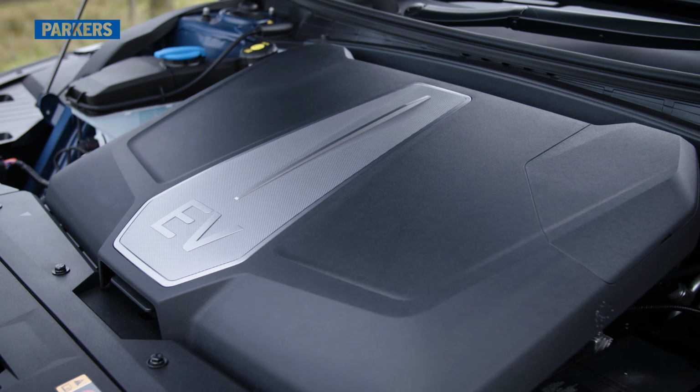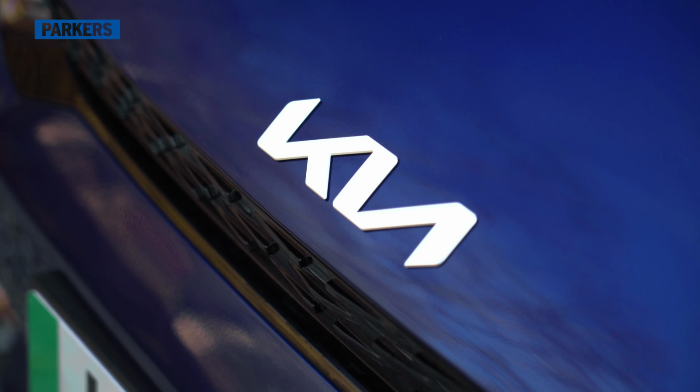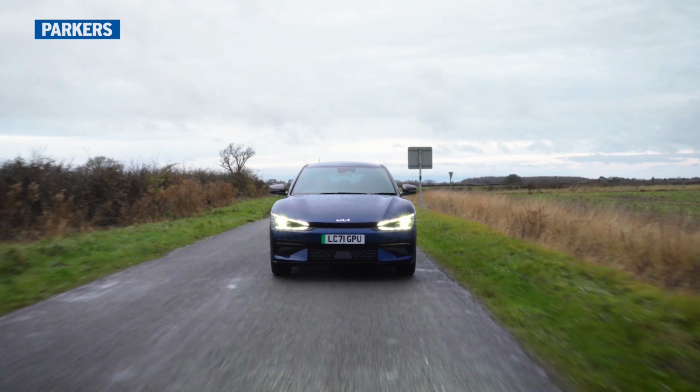Hello everyone, and welcome to this very exciting and very electric Kia EV6. It's yet another premium EV for the UK market, and it promises to be Kia's most high-tech and luxurious model yet. The EV6 is based on the same dedicated electric vehicle platform as its sister model, the Hyundai Ioniq 5, with both cars benefiting from an impressive 800-volt architecture. That means they're right up there with the likes of Tesla and Polestar when it comes to electrical hardware.